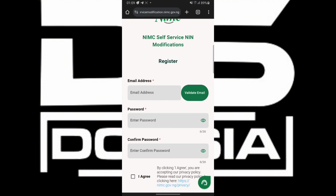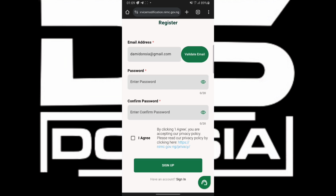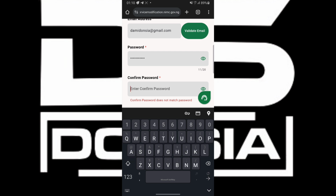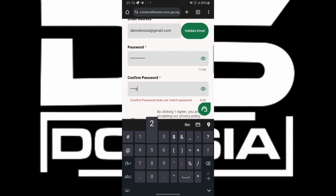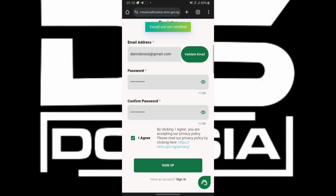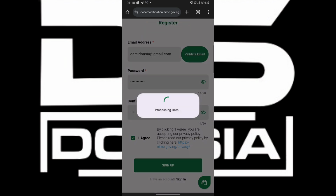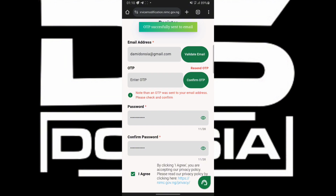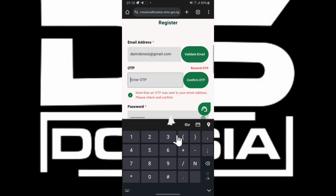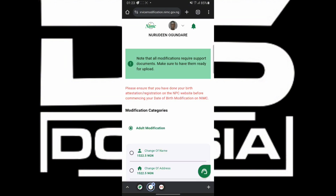It said I should enter a mail address, then password, confirm password, I agree, sign up, validate email. Let me validate my email address. OTP has been sent to the email. I will enter the OTP that was sent to the email. I'm waiting for the OTP to enter. Now you have done the registration and you have successfully logged in.